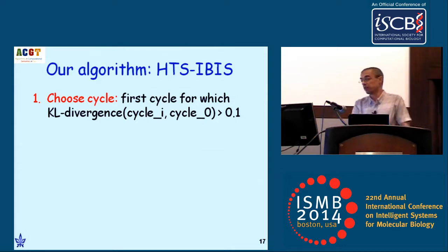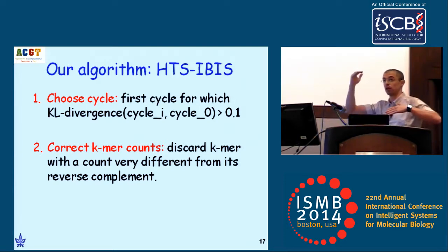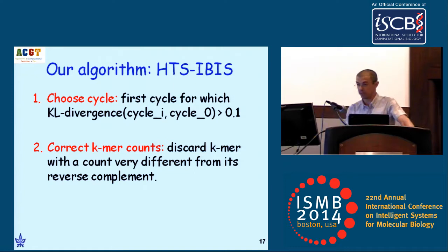technology. First, we choose a cycle using the KL divergence scores, which measure the distance between the distribution in the first cycle and cycle I. We choose the first that is above some threshold, so the cycle is specific enough, but not too specific. We also suggest a way to correct k-mer counts to avoid the sticky k-mers, and we observe that the sticky k-mers phenomenon is strand-specific, meaning that we see a C-rich k-mer, but the G-rich k-mer has very low count. So we can use this to our advantage.